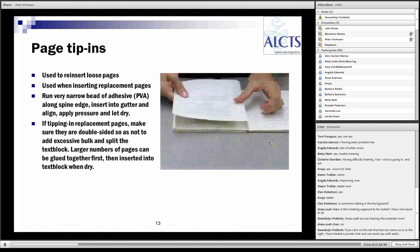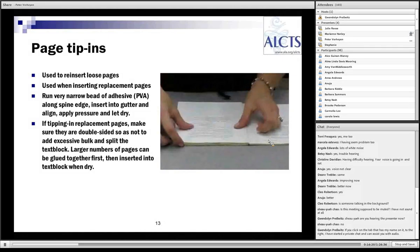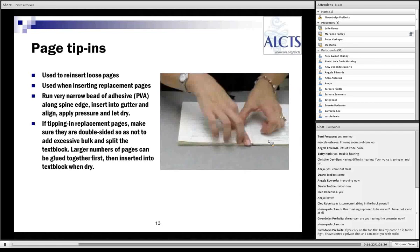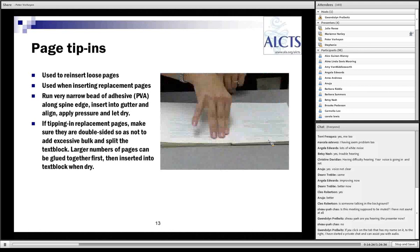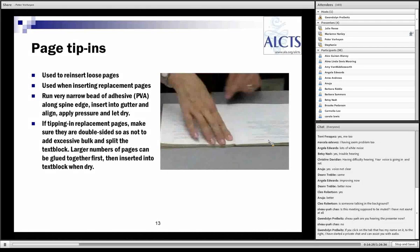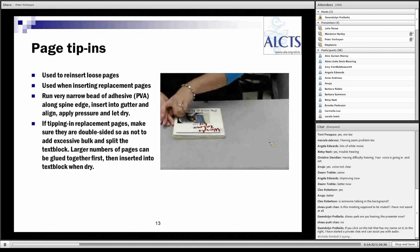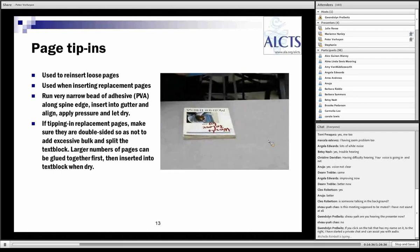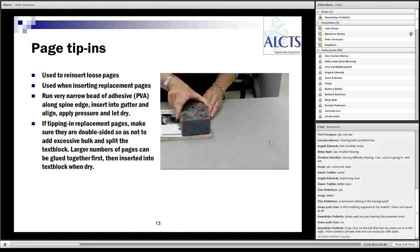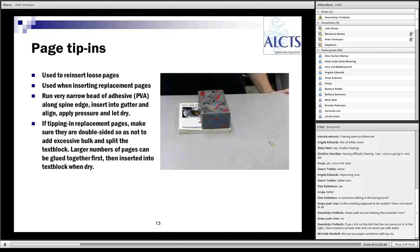We're now putting in the third page and then position it. Close it carefully and we'll put a weight on it. If you have a press, and there are simple book presses that are available, you can give it a good, what we call a nip, and that'll help make that bond a lot tighter.